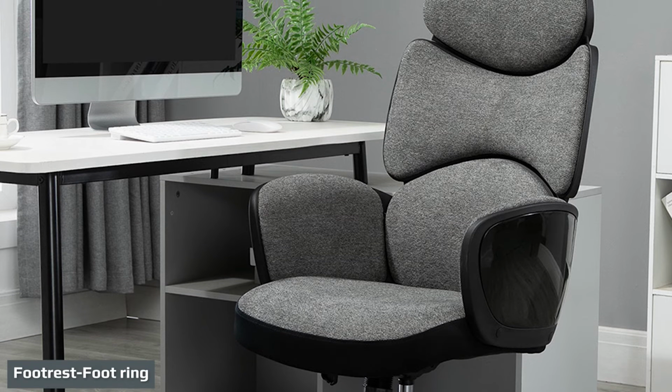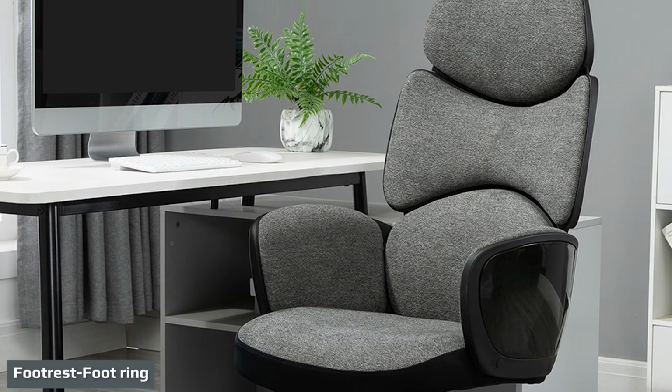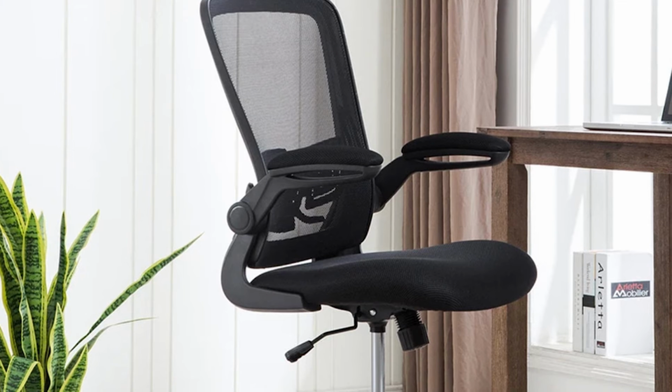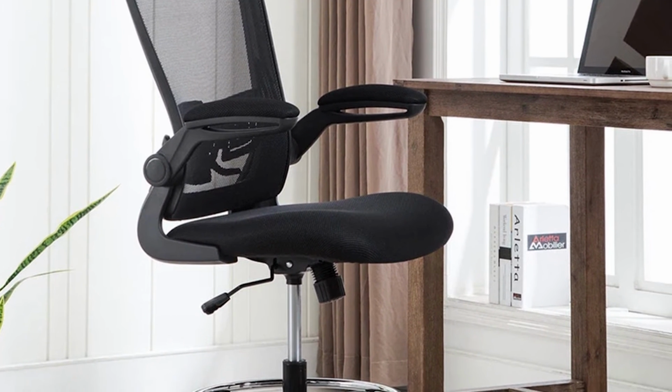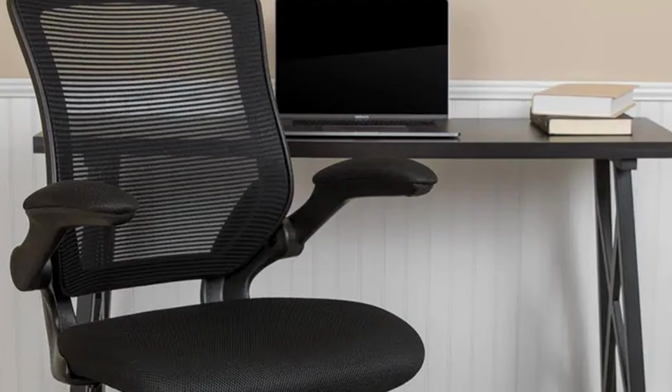One distinct feature of a drafting chair is a foot ring. Because the seat is high, a person with an average height normally wouldn't be able to have both feet flat on the ground, which is why drafting chairs have foot rings or bars. Meanwhile, not all regular office chairs have footrests. Others, however, have the option to add one for an additional cost.